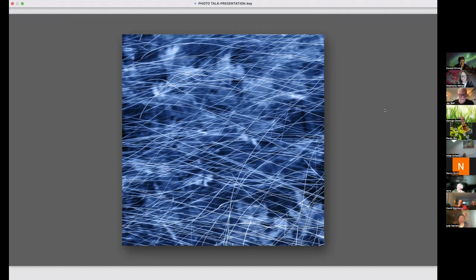So this is an image that I call Sparks. It's of a campfire. I'm sitting with my son. He stirred the embers. I shot the photos. Again, a bold use of color, graphic lines, simplicity. I took the photo into monochrome and then introduced the blue color.